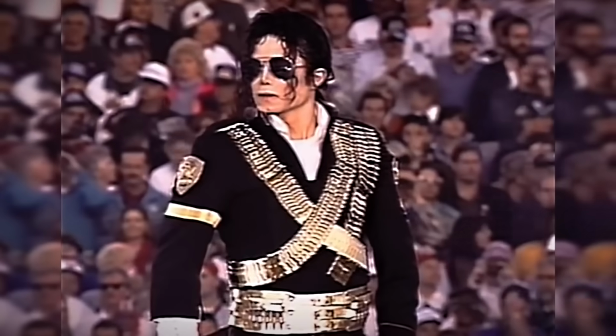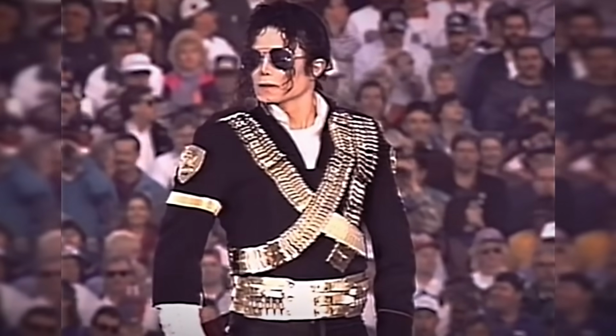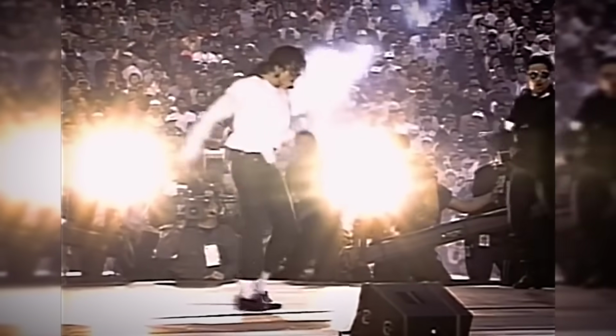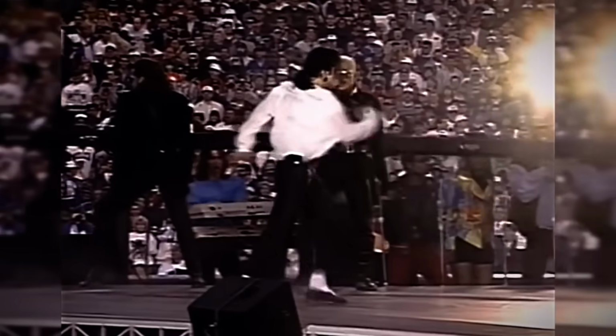The first 90 seconds of this performance consist of Michael Jackson literally just standing there doing nothing, and the crowd still has more energy than every previous show combined. Instead of the TV ratings taking a nosedive, this marked the first time that ratings actually increased during a halftime show in Super Bowl history.